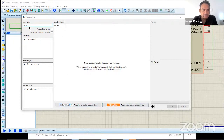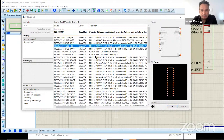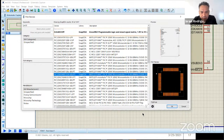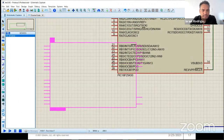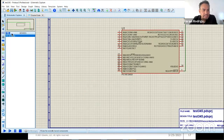So let's say if you don't have a PIC32, you can look through SnapEDA to download this component. Just click SnapEDA. If you see here, it's searching through the internet directly inside Proteus. If you click OK, you can import this component. It's just importing the component that I just downloaded in this second from the SnapEDA library. So in this way, you start to develop your schematic.